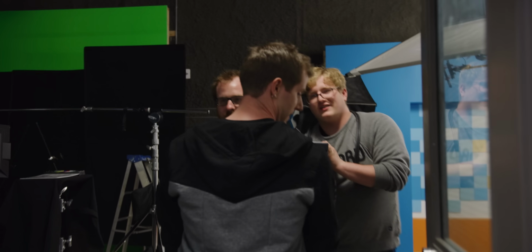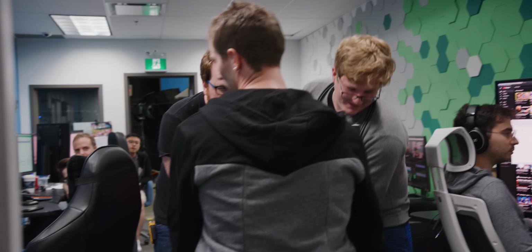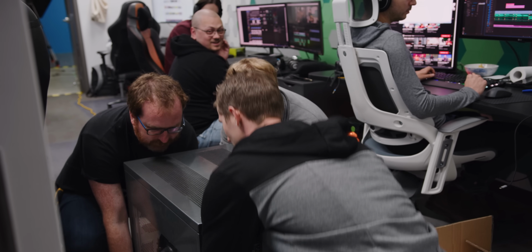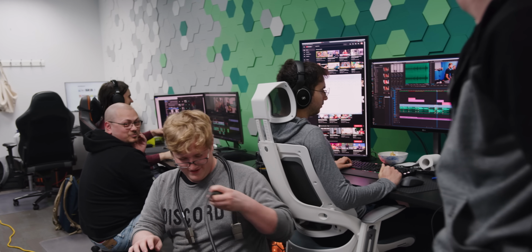It's water cooled. Look how horrified all these people look. So guys, remember how cool it was when you each had individual editing workstations? Oh, new paradigm. A single tower, and everybody just plugs into it. It's a great idea. Oh, this sounds terrible.